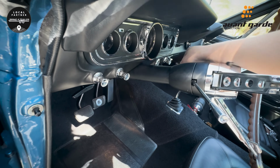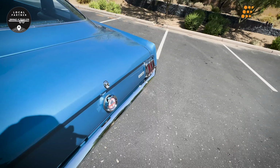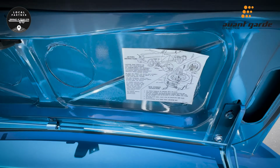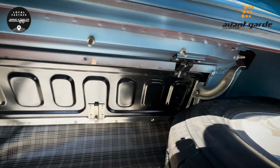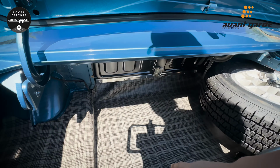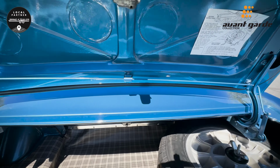Go ahead and grab the keys and show you the trunk. All right, going into the trunk, you can see you got full-size spare. All right, literature, and we posted all the stampings back here in the gallery. And then we posted photos underneath the mat as well. Let's go ahead and grab the keys.